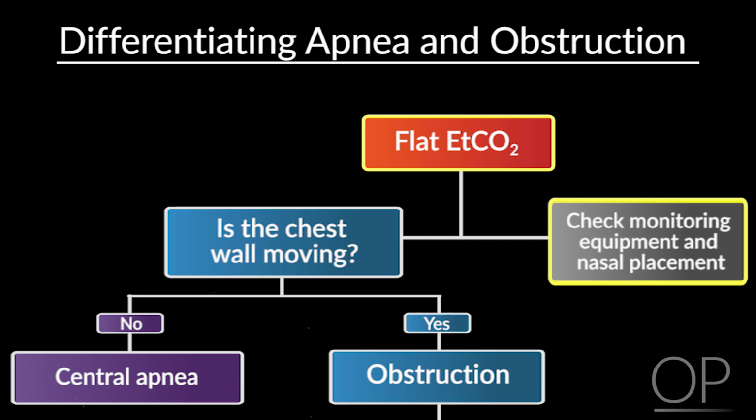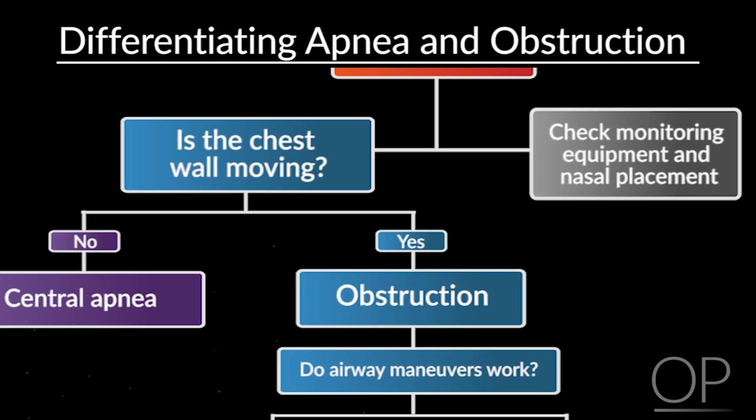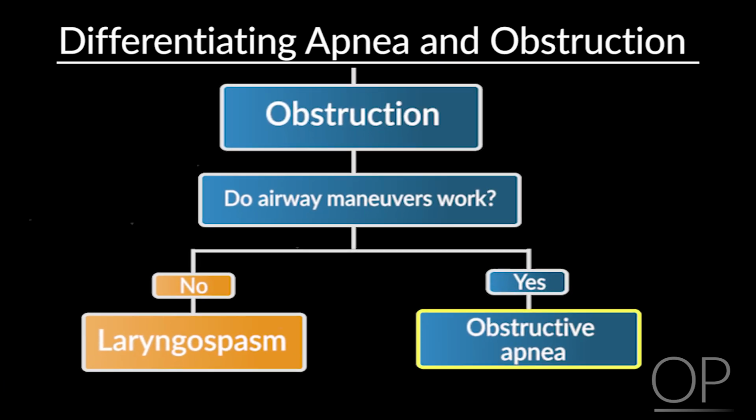The next thing you want to check is make sure your equipment is working. Has the CO2 monitoring equipment come out of the nose? Is there mucus that is blocking it? Has it become disconnected from the wall? Is there some other reason why this has gone flat? If the equipment seems to be in working order and is flat, the next question is, is this obstructive apnea or is this laryngospasm? And the way to differentiate that is with your airway maneuver.